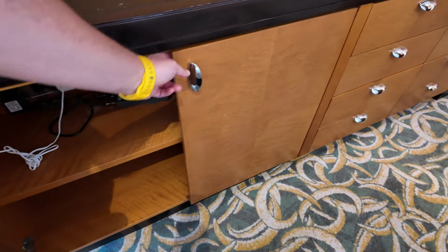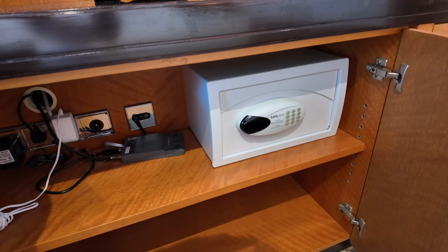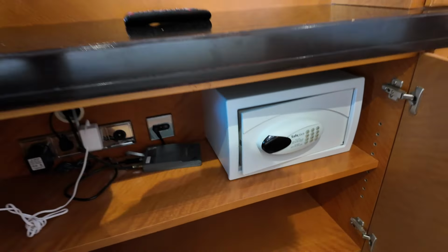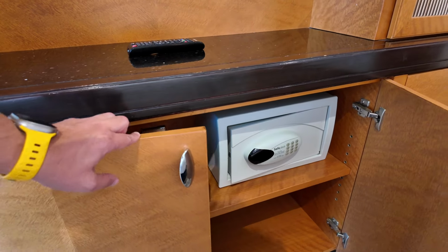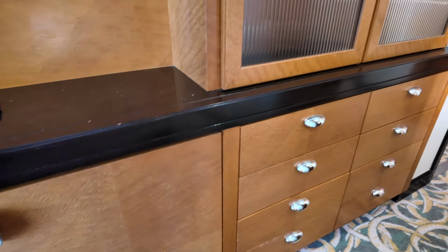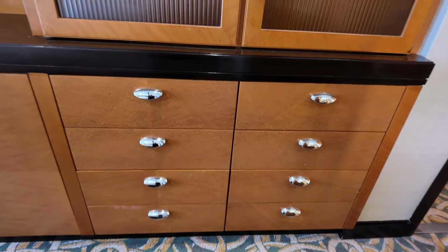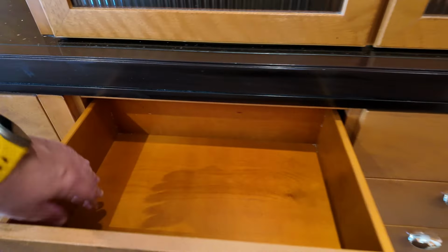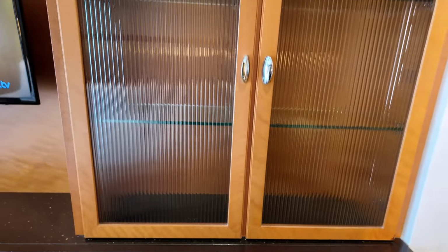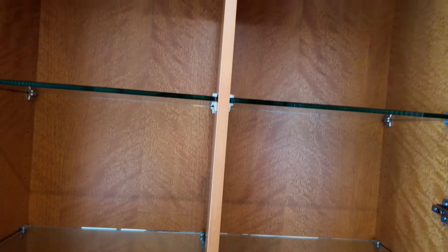Right here, we would find two shelves with additional safes. Of course, those who use this bedroom will enjoy this safe. It's a little bit bigger than the other one, just a little. So I would say it's safely good enough for a 13-inch laptop. And next to it, we can find some additional storage. We would have 8 drawers right there. Those are much wider and definitely deeper. So that's about that. And right above, we have those 2 glass doors with some storage and some glass shelving right there.